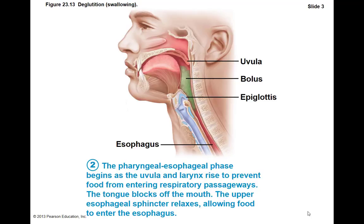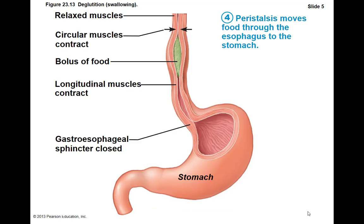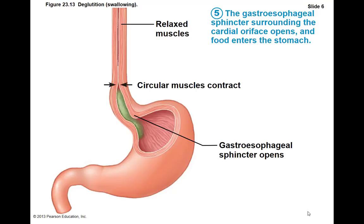We don't want food to go down into the respiratory tract. We don't want food and drinks in our lungs. It's really bad. So the uvula will go up, and it will try to block any of that food and liquids from going into the respiratory tract. The tongue will also go up to the top and try to block food from going back in. Once it goes in the pharynx, we don't want it to come back. The upper esophageal sphincter will contract so that hopefully we don't have food going backwards. And your esophagus will start to squeeze that food all the way through until eventually it goes into the stomach.